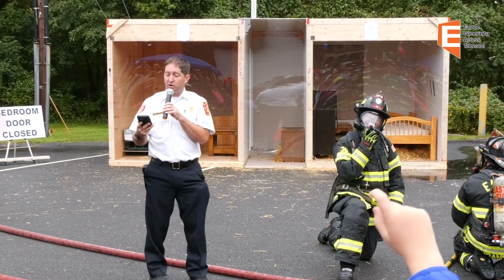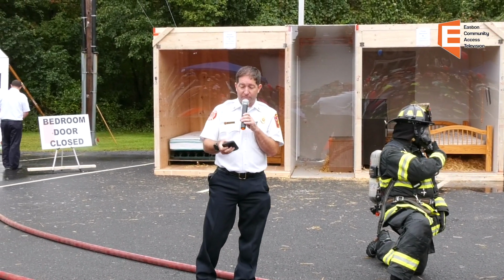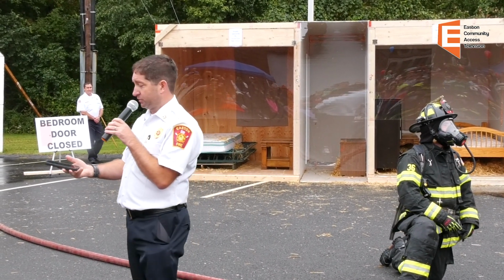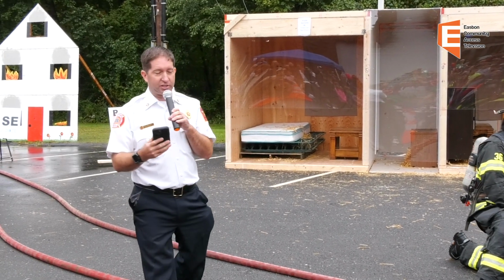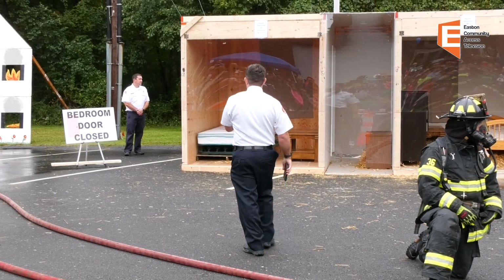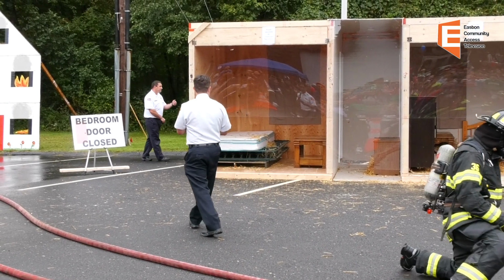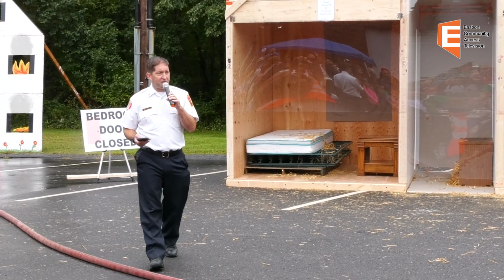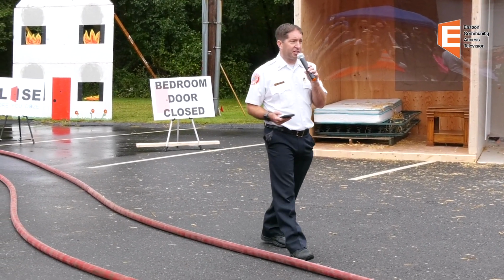I'm going to pull out my phone here and we're going to start a timer, because what I want to time is how long it takes the smoke detector to go off. There's a smoke detector in that hallway. We have one of our firefighters around back, and he's going to light that off now. We use the straw for the purpose of demonstration, but that simulates all the things that can burn in your home.